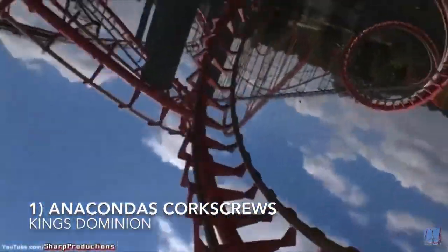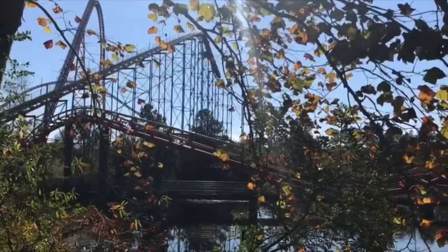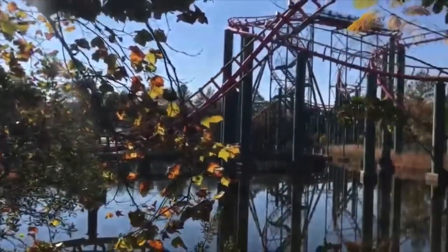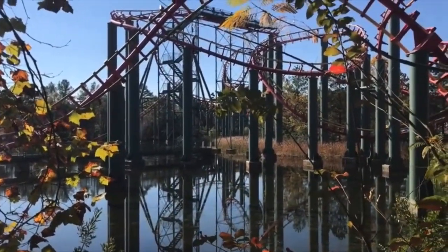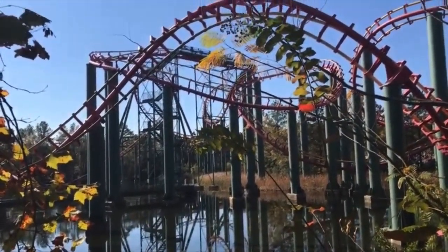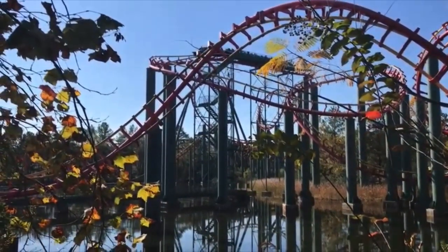And so finally, we have the corkscrews on Anaconda at Kings Dominion. Now, I've never thought this ride was horrible, but I never thought it was too great either. Unless you sit in the front, it is pretty rough, and it does have some really bad air transitions. And in the second half, especially going into the brake run, even in the front row, the forces can kind of lurch your head forward, which is a bit uncomfortable.